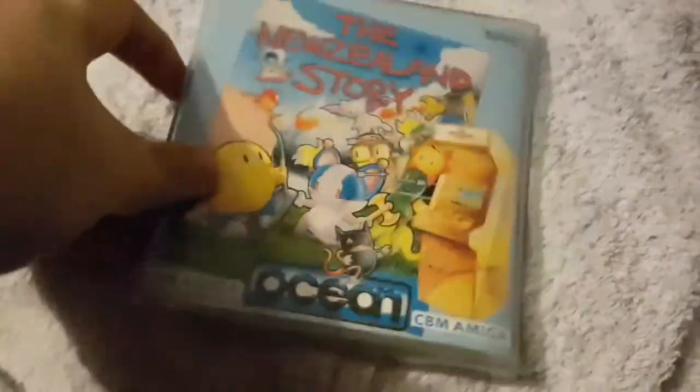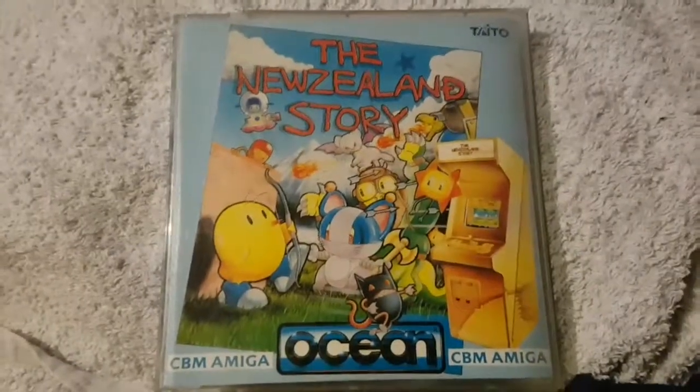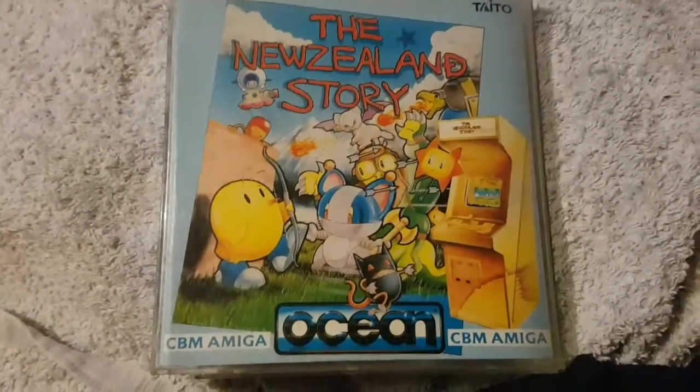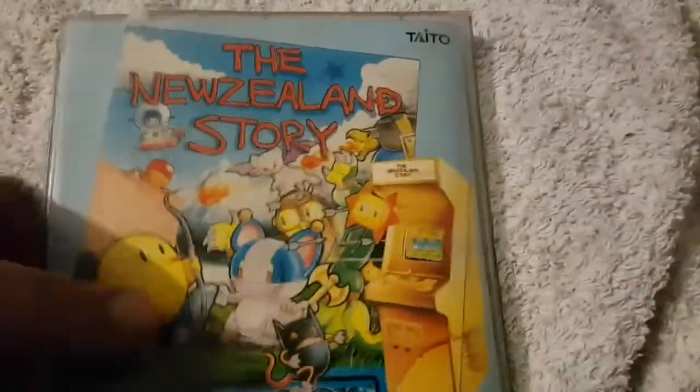Next one, which I didn't have, is New Zealand Story on the Amiga. As far as I'm aware, this is the only box they did this with on the Amiga. I've not seen another box. There's not, as far as I'm aware, a big box release of this.